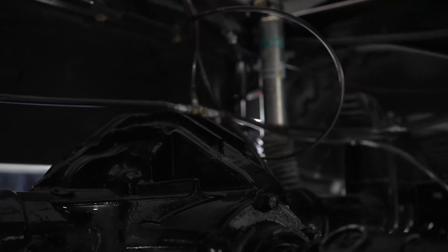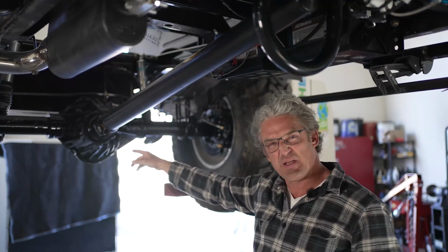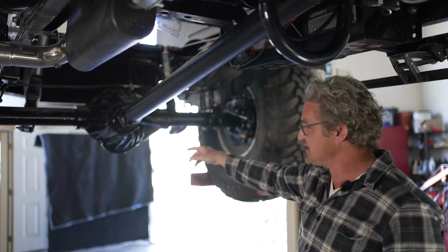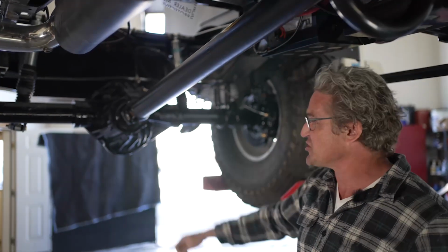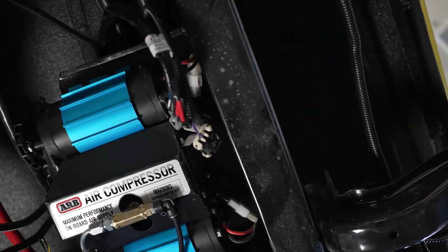So the driveline comes straight down to the back. Legacy's running a corporate 14 bolt in the back. Those are those big Chevy axles from the 1980s. Super indestructible. A couple of other things to point out on the undercarriage of this vehicle.